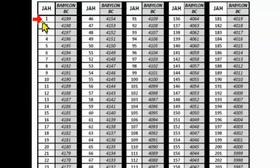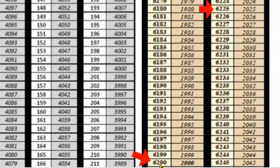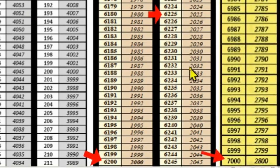We know that year 1, again, in JAH's Almanac, is Babylon's 4199 BC. We have tables that go all the way to where we are now. And even this will be in our area. See at the bottom here, it says 6200. You might not be able to see it, but that's the year 2000. And then here, as we go into the year 6225, it's also equivalent to 2025 AD, as you can see. And we know all the years, and everything matches up perfectly and can't miss.